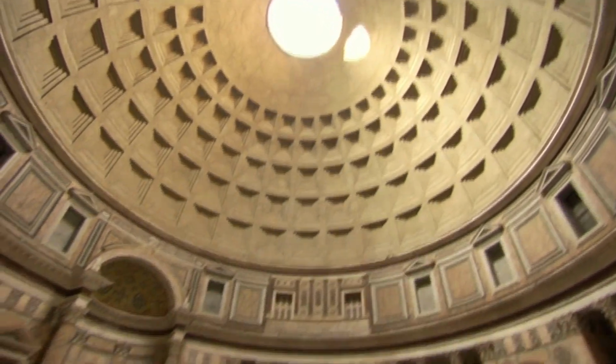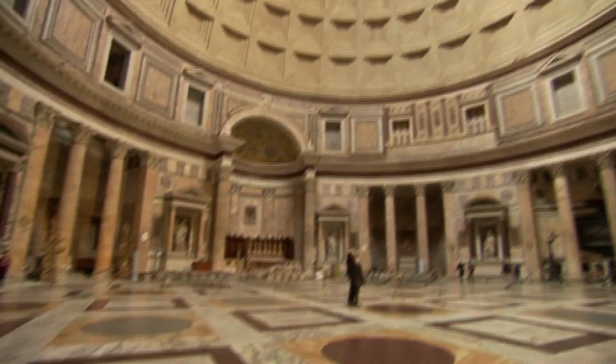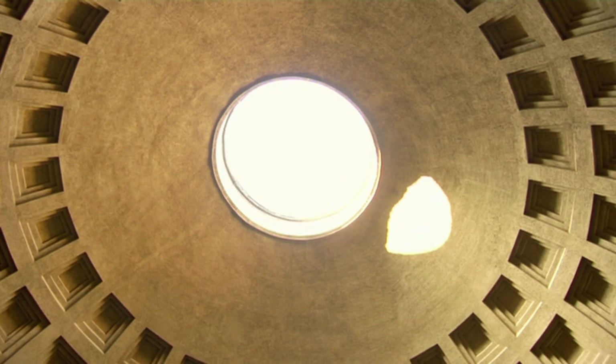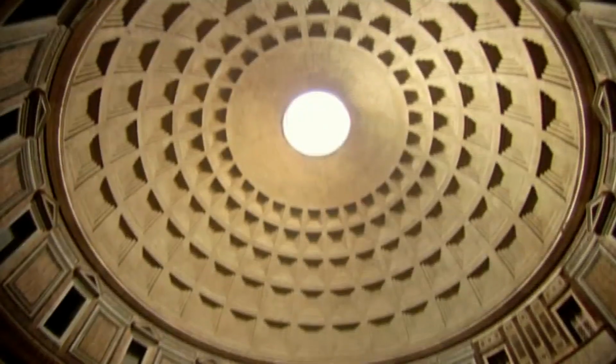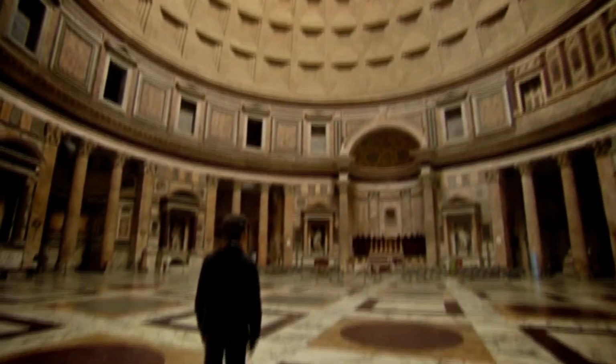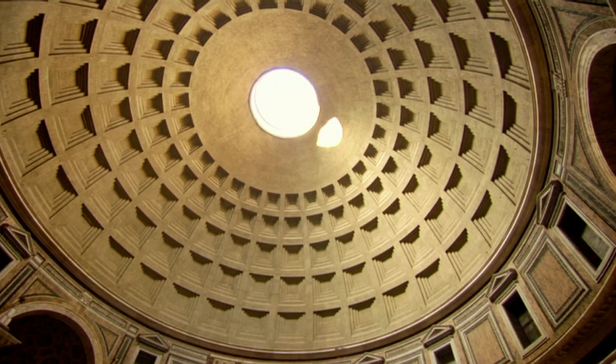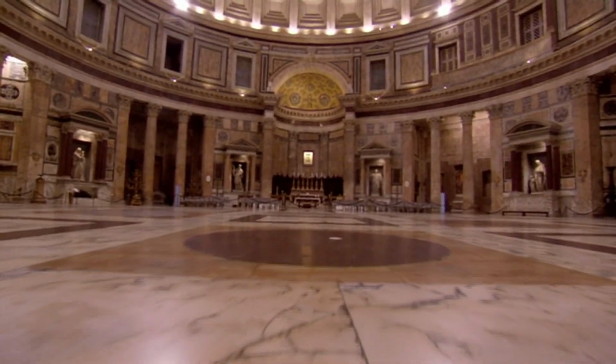Built in 118 AD, this is a temple to gods no one now worships, but it still inspires awe and wonder. The first time I saw it is just like it is now. You're uplifted. You feel a kind of joy at being in the presence of such an extraordinary thing.